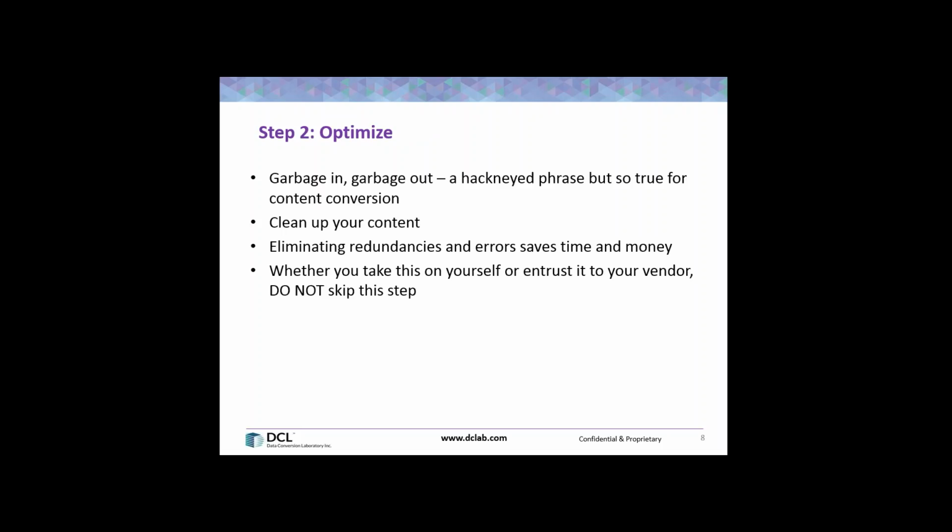The next step is to optimize your content by eliminating redundancies and errors before conversion. Garbage in, garbage out is a cliche for sure, but a useful one for content conversion. Optimizing your content is critical to cost reduction, so whether you do it yourself or outsource it to a vendor, you don't skip this step.